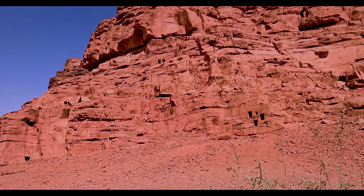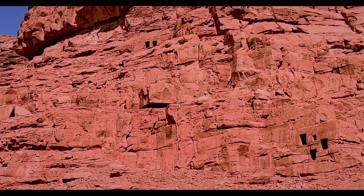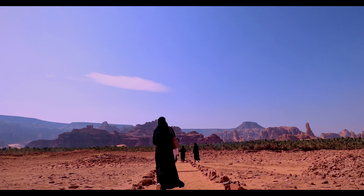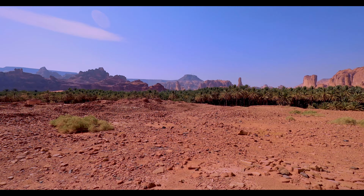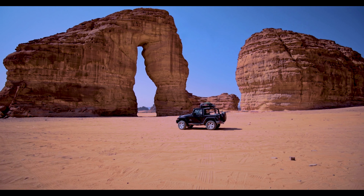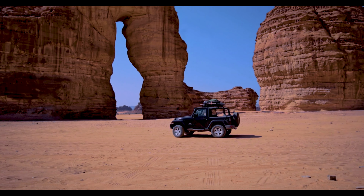In the north of the site, we see, still from a distance, the dwellings carved into the rock face. The view over the date plantations is beautiful and refreshing, and in the distance, we catch a glimpse of an ancient well. This is the place they call Elephant Rock, and it's obvious by the shape of the mountain behind me. I will probably come and camp over here tonight.